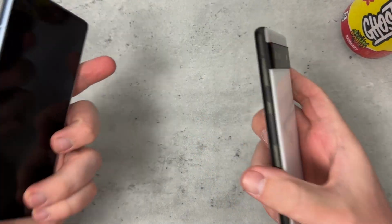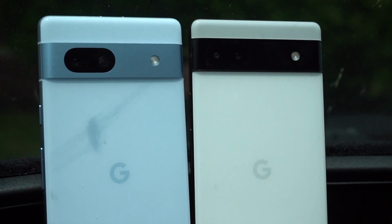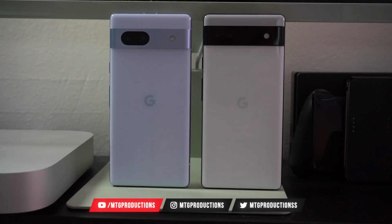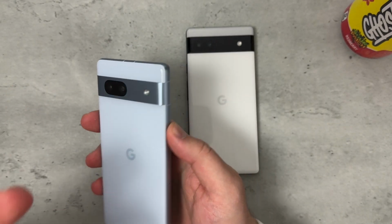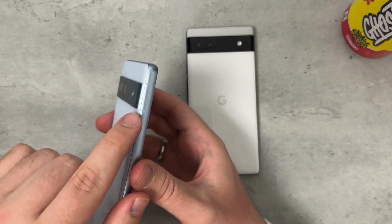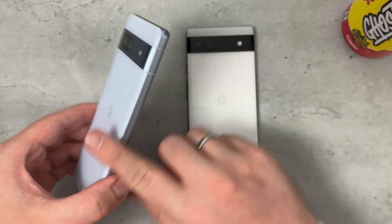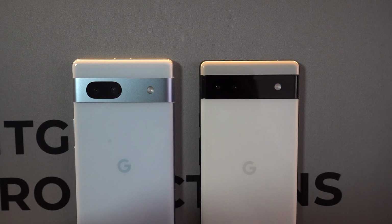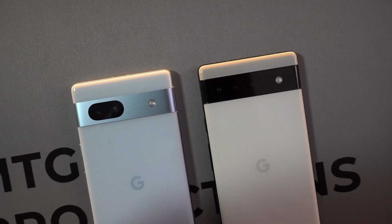Let's start off with design and display of these devices. So if you take a look, they both look very similar, but the camera visor on the Pixel 7a has more of a metal and aluminum feel to it, and it's not a seamless piece that blends into the aluminum sides of the device itself, but it's very reminiscent of the Pixel 7 and 7 Pro. The 6a is reminiscent of the Pixel 6 and 6 Pro.